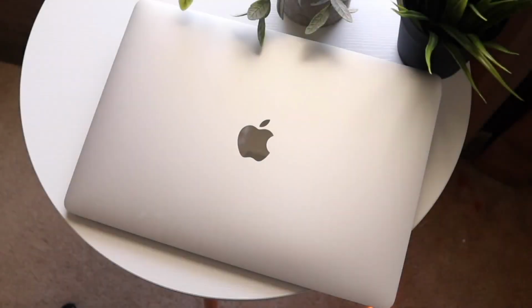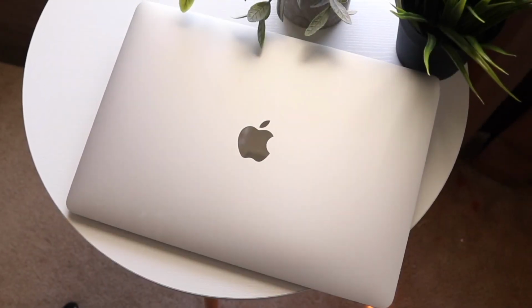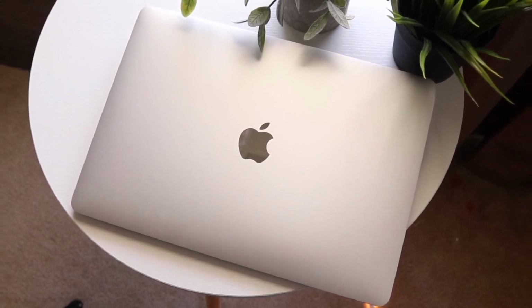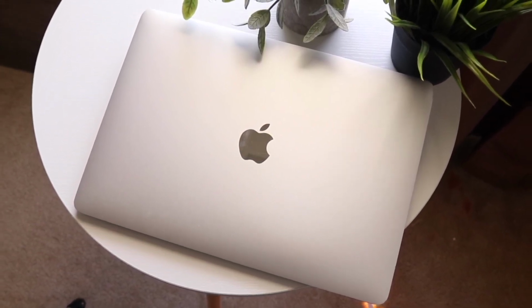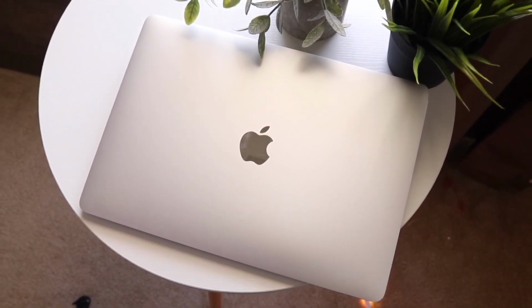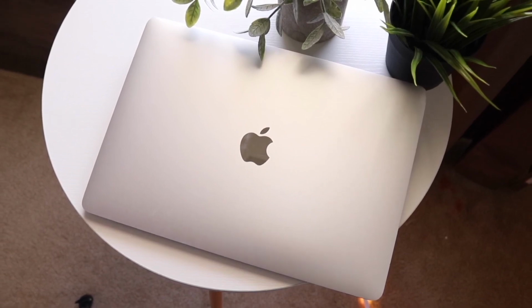Hello everyone, it's time for us to go and take a look at the 2018 MacBook Pro and see if this particular MacBook is still worth buying in 2024. Now, the thing I will definitely tell you is that without a doubt, this particular MacBook may seem like on the surface that it might be worth buying, but is it really? We'll talk about that throughout this whole entire video.